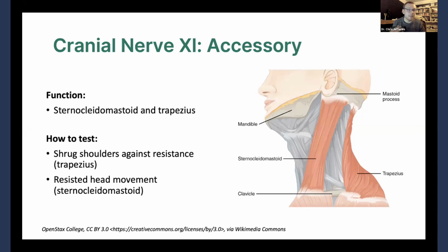So for example, a patient that's had neck surgery, and they've had neck dissection for maybe a head and neck cancer or a lymph node dissection, then it can be quite easy to damage the accessory nerve, and they have weakness of these muscles. Okay, good. So that's the accessory nerve. So it's pretty simple to test.